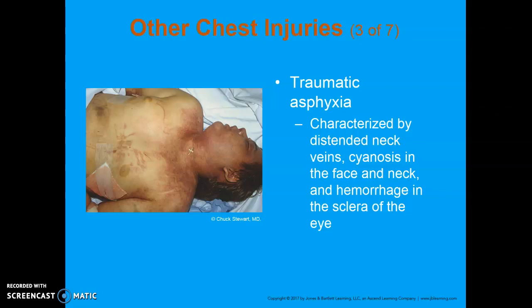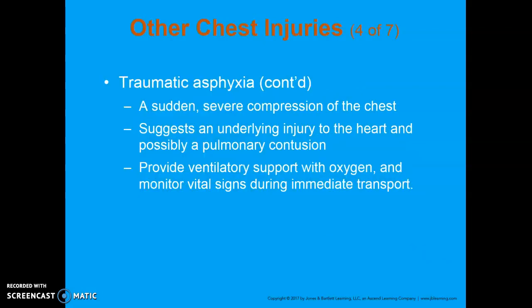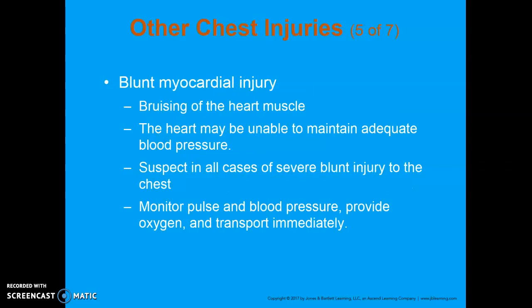This obviously is going to be something that's severely detrimental to your patient. You're going to probably have underlying injury to the heart, possibly a pulmonary contusion. Really, we're going to provide ventilatory support and monitor vital signs during immediate transport. There's not a whole lot we can do for this out in the field. Consideration of ALS, because we've talked about compression injuries. This is a massive compression injury. So if they can't be freed quickly, you're going to need to get ALS on scene before you end up freeing them.